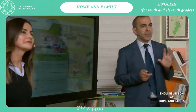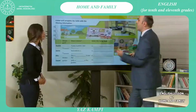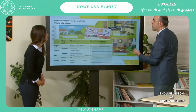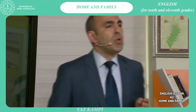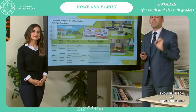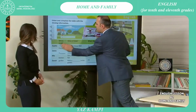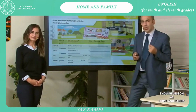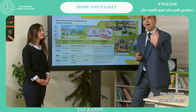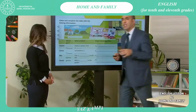Dear students, now you see 4 parts of our houses. The first one is a garden, a bedroom, a kitchen, and a living room. Now, you are going to listen to 4 people, and you are supposed to fill in the blanks with what they say. In the first part, Sophie is going to talk, and she is going to talk about her favorite part of her house. And in the second one, we have a question, what is home?